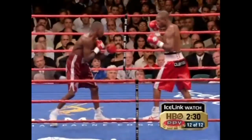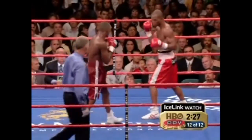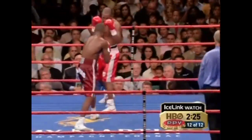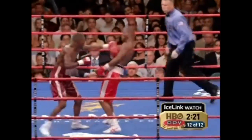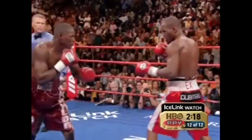The calm in Hopkins' corner is amazing, given the nature of the fight. They got a 40-year-old veteran. No need to get excited. He's not going to gain 10 years here tonight. Best right hand of the night for Jermain Taylor. Hopkins tries to come back immediately.